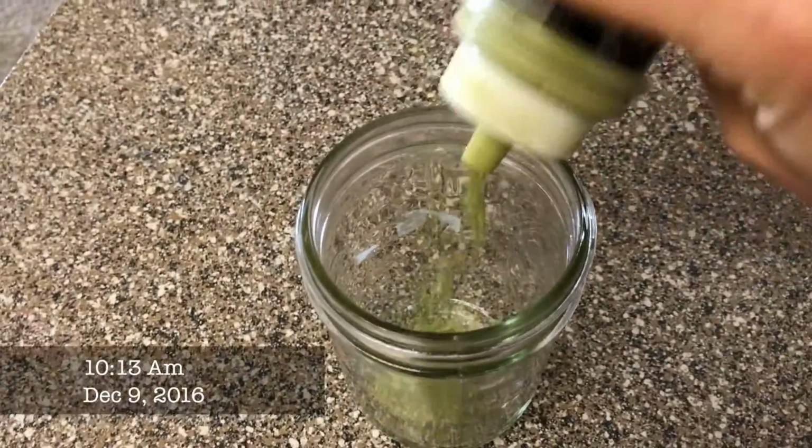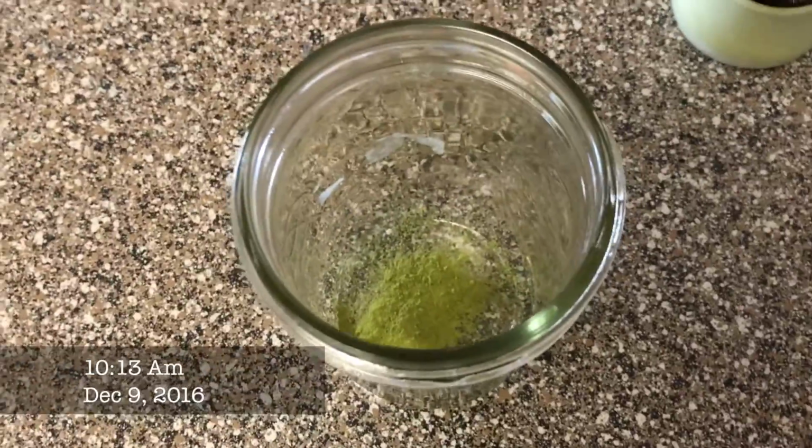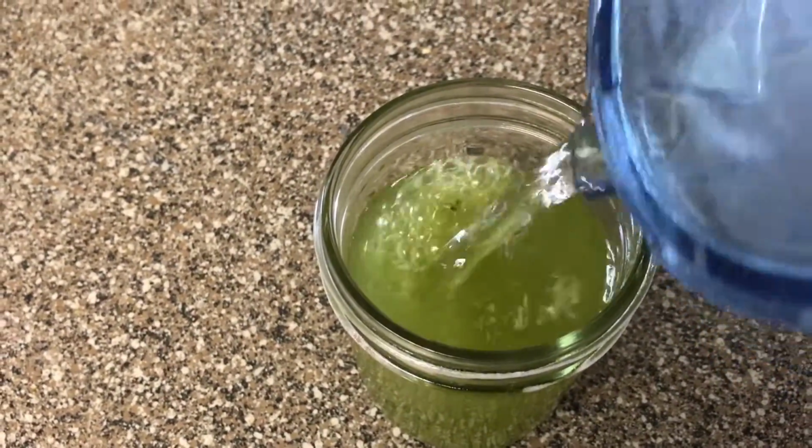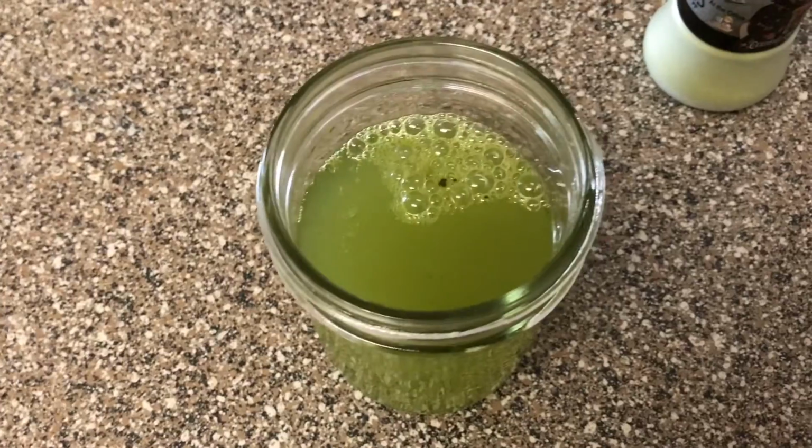So, all right, here we go. With matcha tea this morning, give me a little boost. Powder in, I put room temperature. And I'm going to put some hot water in just a second to warm it up.